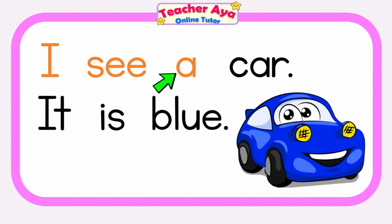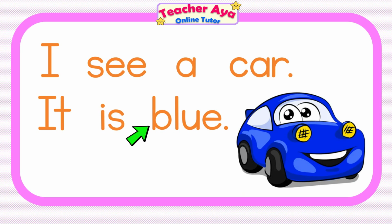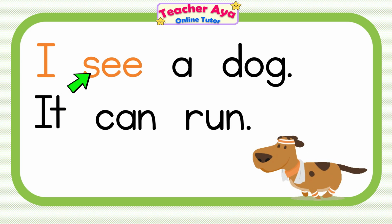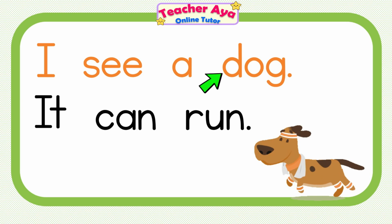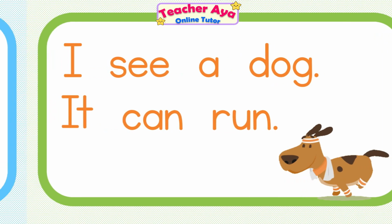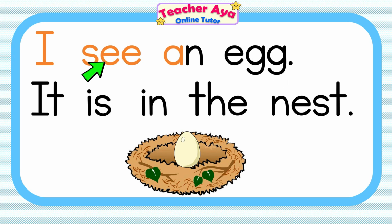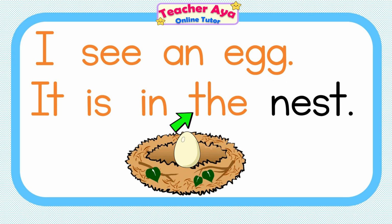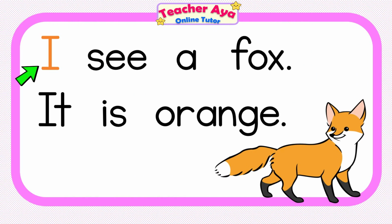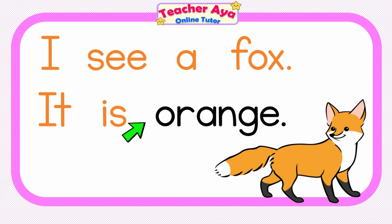I see a car. It is blue. I see a dog. It can run. I see an egg. It is in the nest. I see a fox. It is orange.